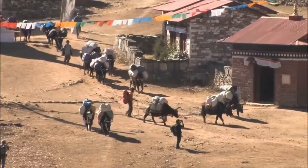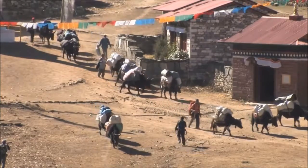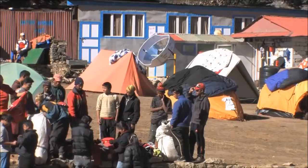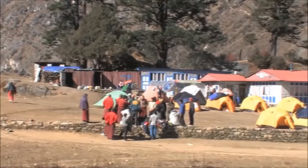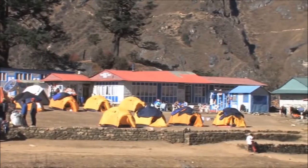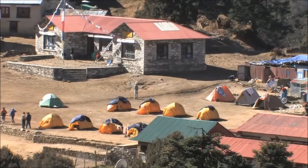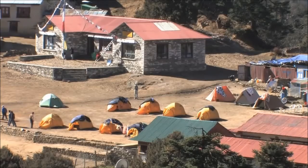All the traffic heading towards Everest passes through the centre of Tengboche, so it's a great place to relax and watch all the yaks, porters and trekkers go about their business. There is a large green area in the centre of the village for camping and several lodges to choose from.